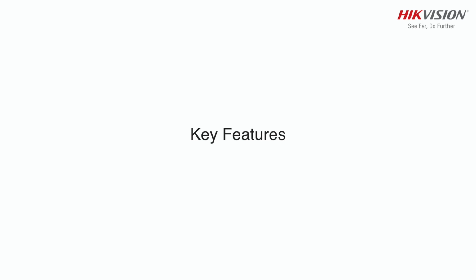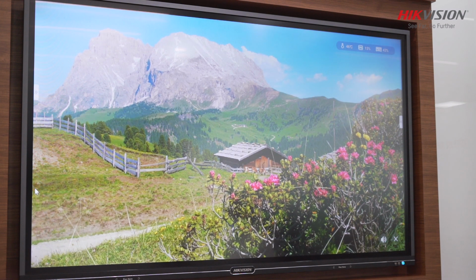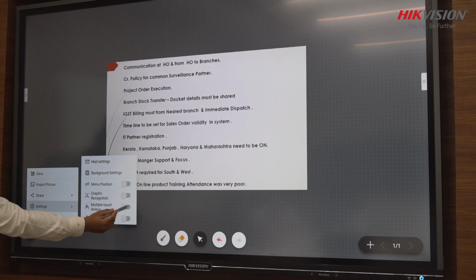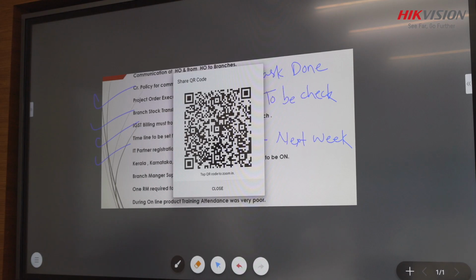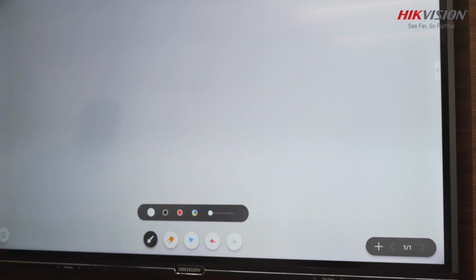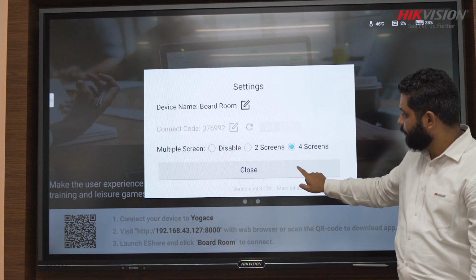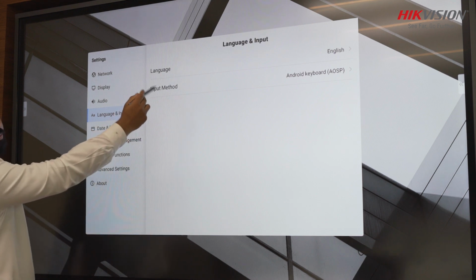Hikvision Smart Interactive Display screen's key features include 4K Ultra HD definition, anti-glare and anti-blocking design to ensure smooth interaction, 20-touch control and smooth writing experience, sharing the meeting records via QR code and email, built-in whiteboard software, supporting multi-screen mode, maximum 4 devices, entering flexible comments, support for multiple languages.